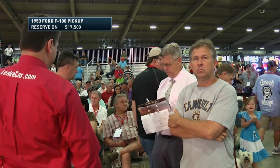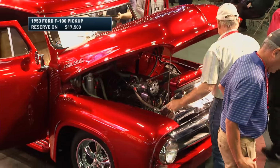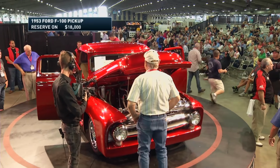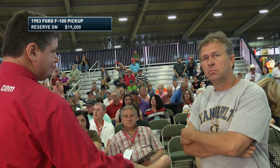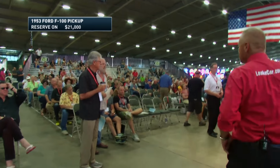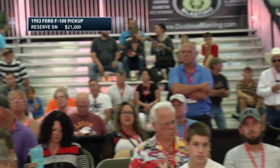Going to be $18,000 here. 17.5's in, going to be $18,000, reserve off. 17.5 going to be 18.5, 19,000, 19.5. I got her. And now $20,000, 22. He's not in. 21, 22. Right over there. Now 22.